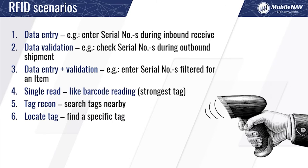We have also created a scenario which is somehow a mixture of the first two, which is basically data entry plus validation. In this case, we need to enter the serial number information from the RFID, but we are also validating the item number information of the RFID tag itself. So basically, in that case, you also validate the read RFID data, and you also enter certain parts of that into the system.